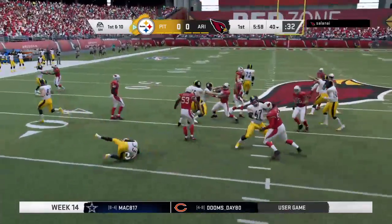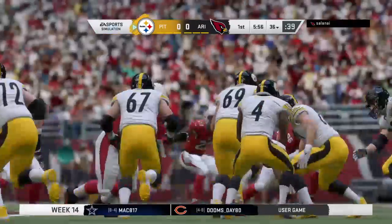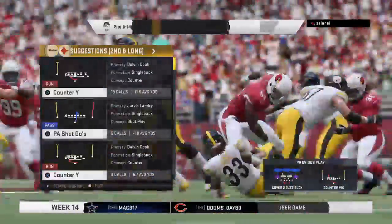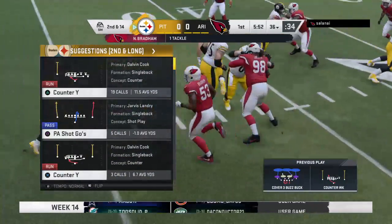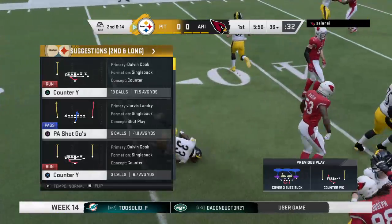They run the counter with Cook. And he is met in his tracks behind the line of scrimmage. That'll wind up going for a loss of 4. And that's going to make it 2nd and 14.